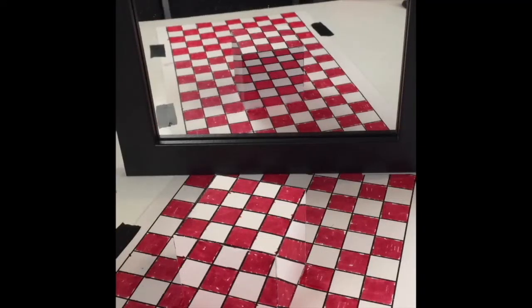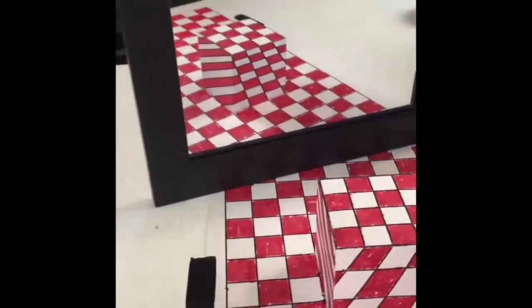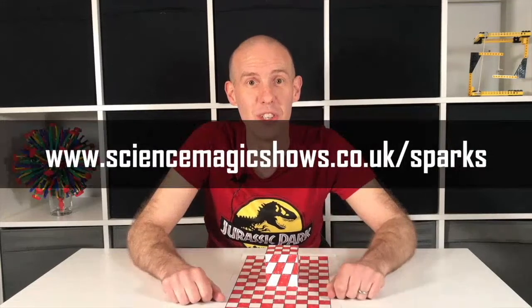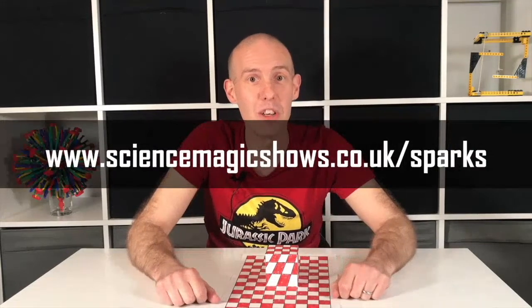Have a look at this next image. See if you can spot the object before it shows itself. This was an invisible cube that I created, and if you want to make your own, there are some instructions that you can download and print your own version.